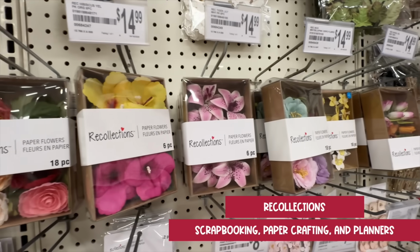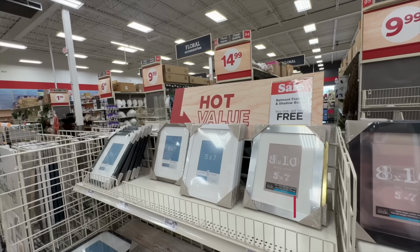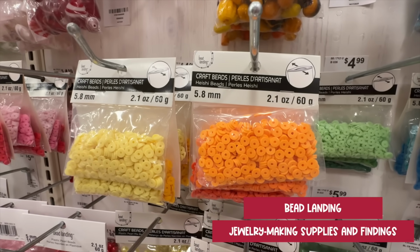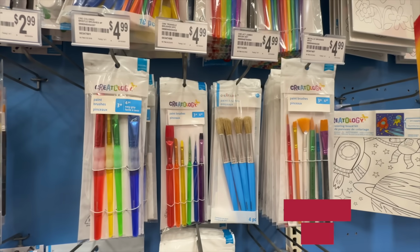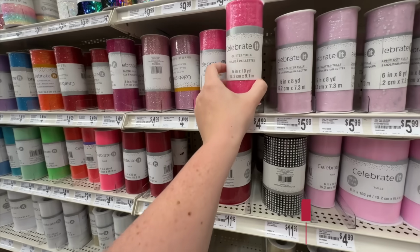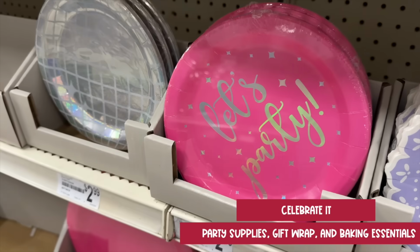The Recollections brand has scrapbooking, paper crafts, and planners. Studio Decor is frames, photo albums, and wall art. Bead Landing is jewelry making supplies and hardware. Creatology is the kids' craft supplies and kits. Ashland has floral stems, greenery, seasonal home decor, a lot of wreath making supplies. Celebrate It is their party supplies, gift wrap, and baking essentials.